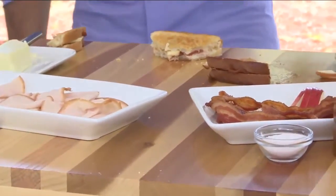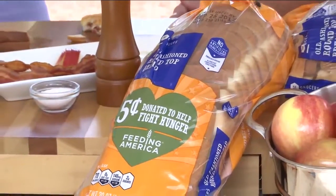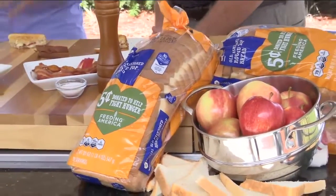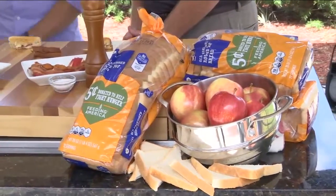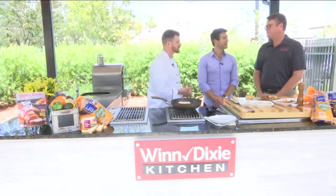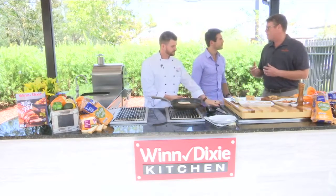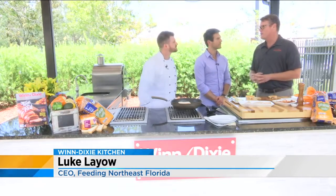And one more time, just to do the call out over here with the 5 cents. That's such a great thing to do. Again, because all those proceeds, the 5 cents, go right here to the local community, which is so important. Absolutely. And you know, people think about 5 cents, and it's like, oh, it's just a nickel. But when you sell 1 million loaves of bread, think about all that money that's helping the community. That's great. If I could just add that for every dollar that the Winn-Dixie Foundation provides us, we're able to put 6 meals back into the community. Oh, wow. So the return on investment, if you will, for our partners is terrific.